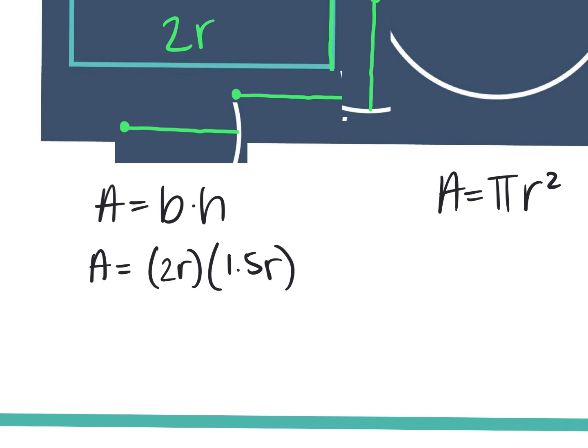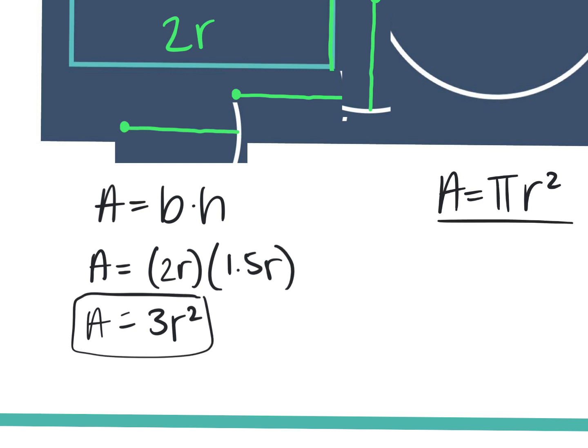Okay? What if I multiplied these together? 2r and 1.5 r. What would I get? 3r squared. Okay. Does this area now look similar to this area? Which one's bigger?